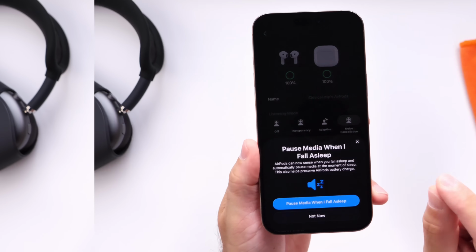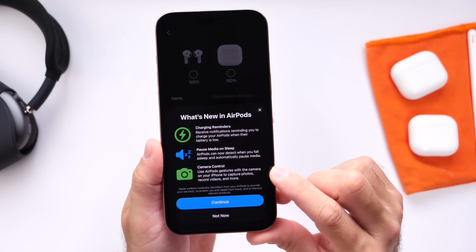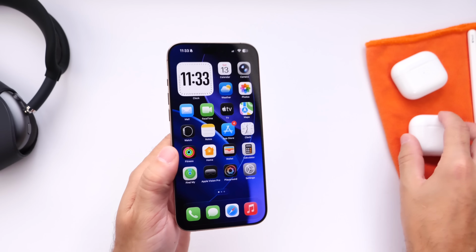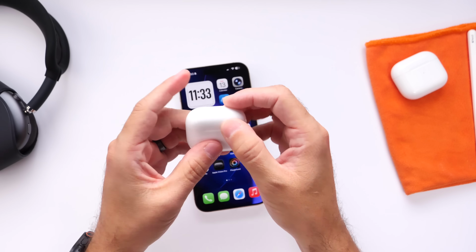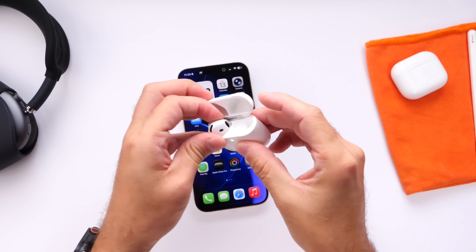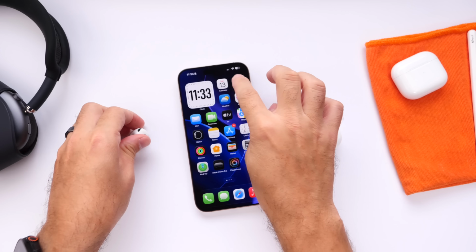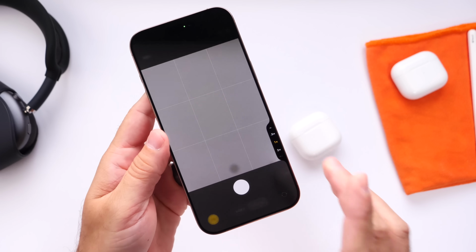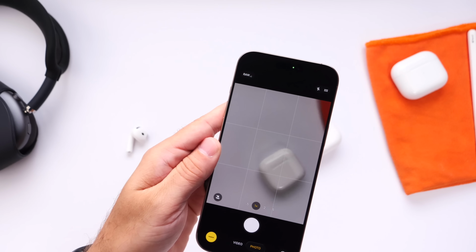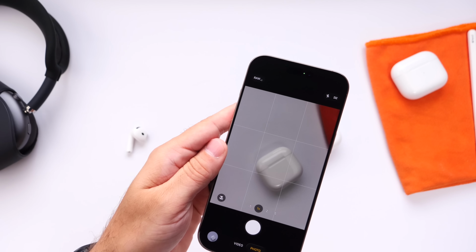Now, there's also another new feature built into this latest update, which is camera controls. Initially, I thought this wouldn't work great, but it actually does. So let me show you how it works. I'm going to pop one of the AirPods in my ear here. And now with the stem on your AirPods, you can press once here on the stem while they're in your ear, and you can actually capture photos and videos. So let me show you here. I'm going to press here, at a count of 3, 1, 2, 3, and it starts a countdown there, 3, 2, 1. And it takes a photo just like so.